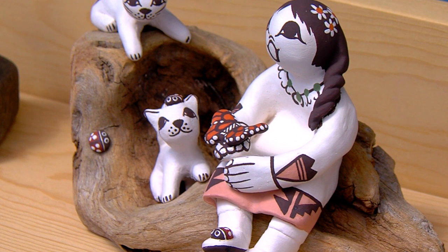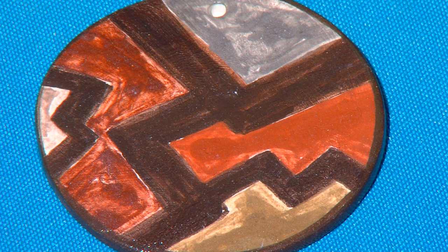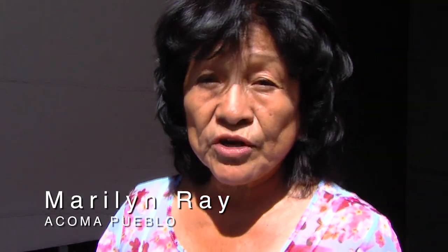And like I said, I learned from my grandmother. She taught me during summer months. During summer vacations, I would stay with her. She would take me to all the clay mines, show me how to process the clays, and show me where to get all the mineral pigments, which I use for all my colors. So everything is natural. Everything is almost from my backyard.